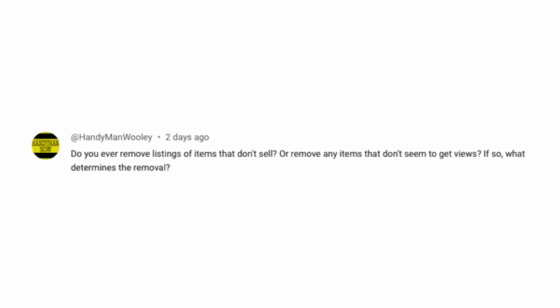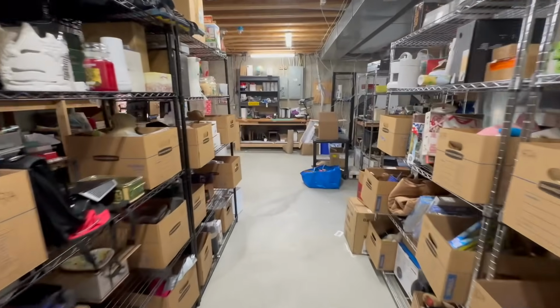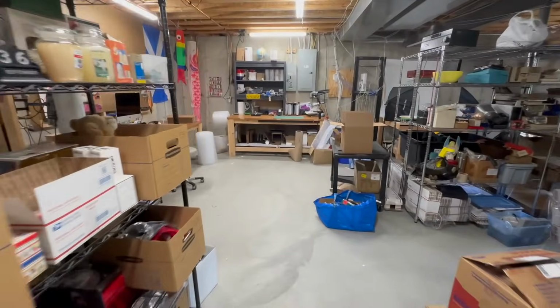Handyman Wooly asks, do you ever remove listings of items that don't sell or remove any items that don't seem to get views? If so, what determines the removal? So that's a good question. I have a pretty large space to deal with my inventory, so I don't care too much about holding on to stuff for a long time, but I do go back in my inventory and clean it up and go through it and make sure that this is stuff that is still worth keeping and selling.